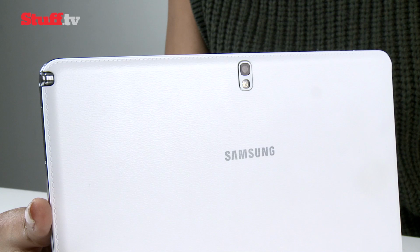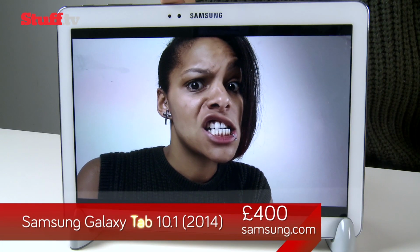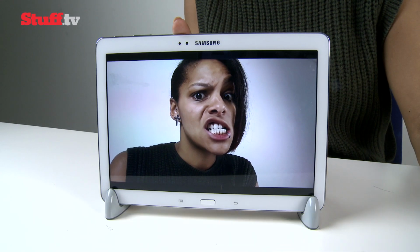And for a tablet, the Note 10.1's cameras are actually fairly capable. The 8-megapixel rear camera with autofocus and an LED flash takes detailed, well-exposed shots when needed, while the 2-megapixel front facer is perfectly suited for clear Skype chats.